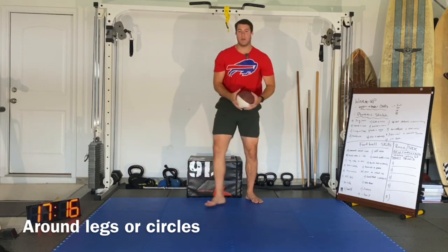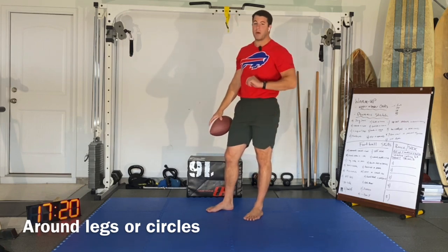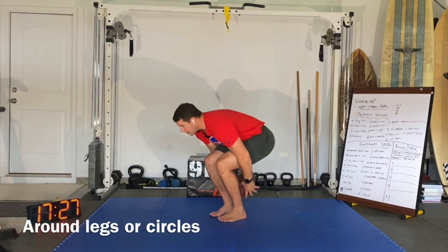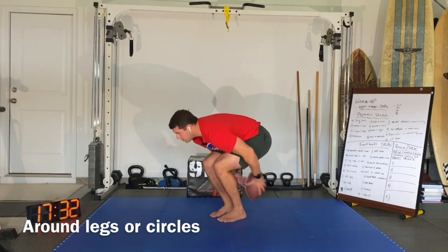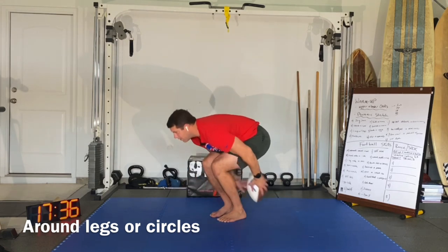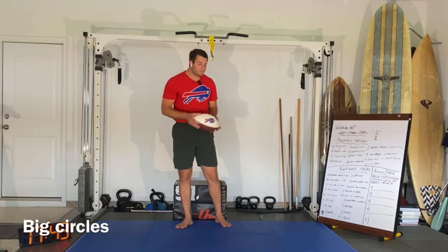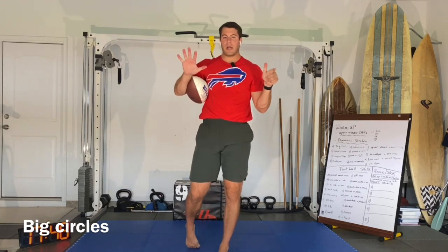Now, if you feel like you can go around those ankles, I want you to challenge yourself and go ahead and try that. We're going to see how many we can get around our ankles in 10 seconds or how many circles we can get. All right, so let's go ahead and get ready. On your mark, get set, go. And stop. Woo! All right, now I'm going to challenge you. How many did you get? Put your number in the air, how many you got.